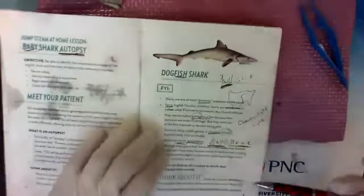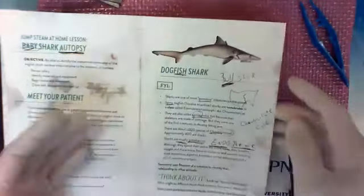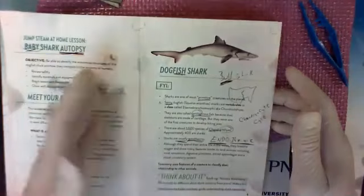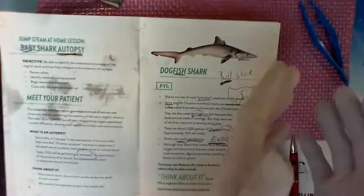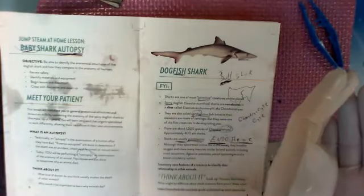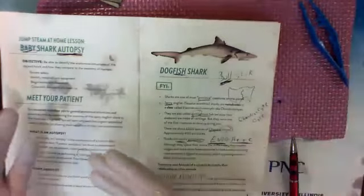All right, and then here's the big question: why are we doing what we're doing? Even though sharks spend their life in the water, they have to breathe oxygen, right? So what makes them different than us? We're doing comparative anatomy. We're comparing our systems, which hopefully you've learned a little bit about in school since you're in high school, to the sharks' systems. They have all the same systems. They just work a little bit differently.